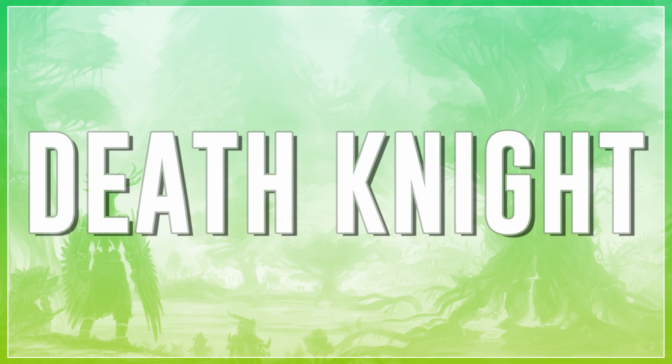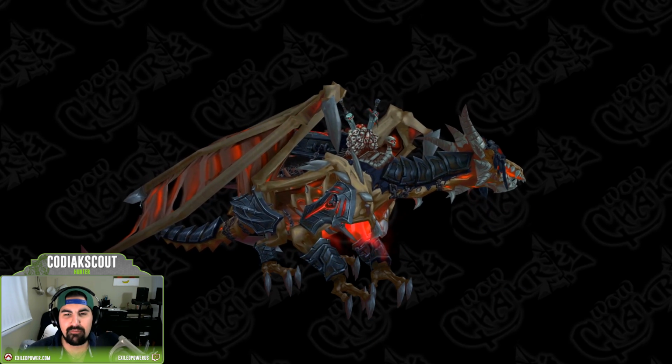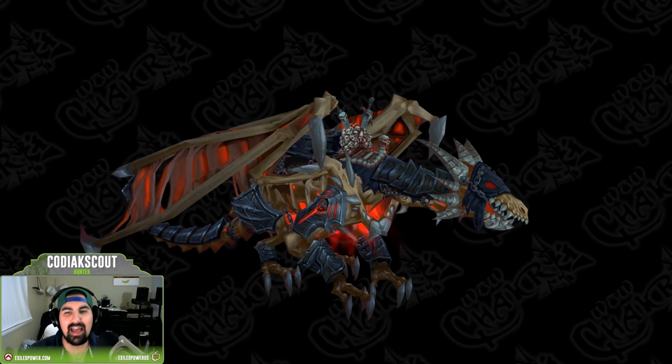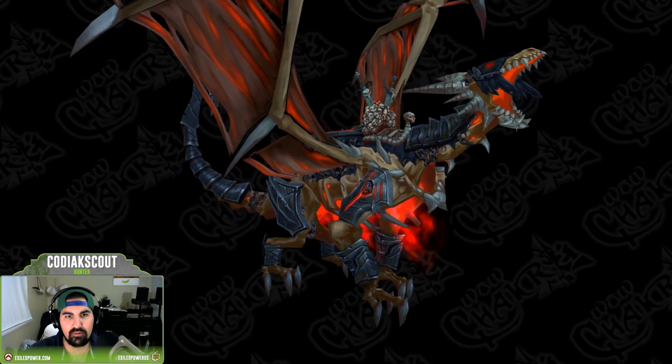And the Death Knight mount, it's not bad. It's okay. It's kind of what we'd expect from the Warlock mount on the Death Knight. The Frost variation is definitely my favorite version of it. I think a Frost DK sitting on top of that thing is going to look absolutely badass. The other two don't quite work for me just because of the way that they chose their colors.